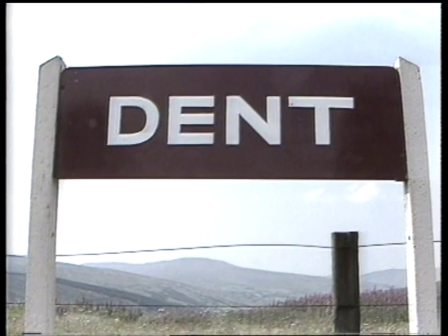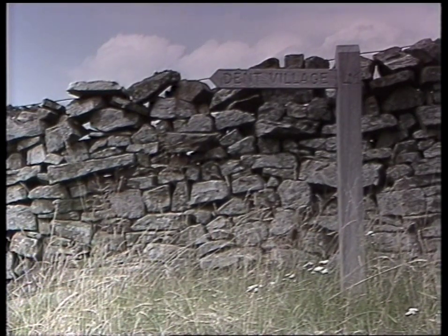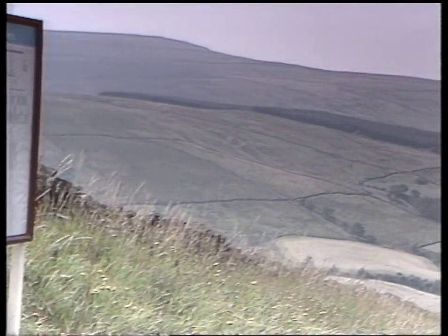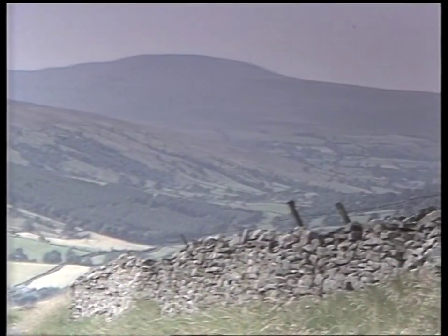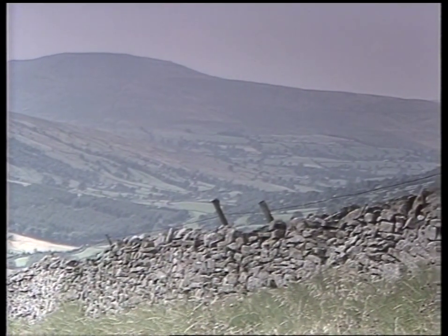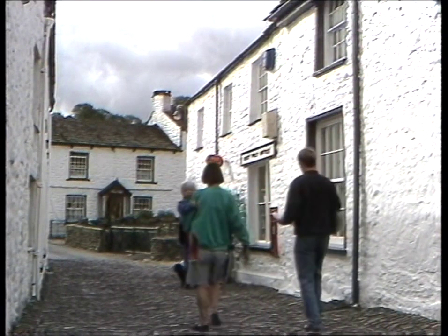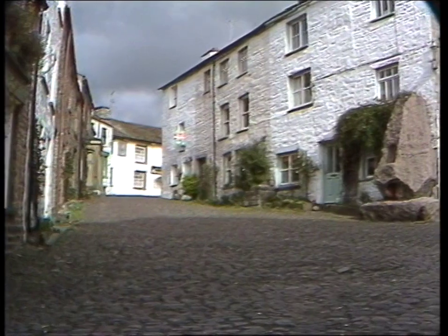The station, set high on the Pennine Ridge, is over 4 miles from the town of Dent, but the views are spectacular, and the walk down the valley is one of the best in the Dales. Not far from the station, we can watch the trains cross the magnificent Artengill Viaduct. The beautiful village of Dent, with its whitewashed houses and cobbled streets, is well worth a visit.